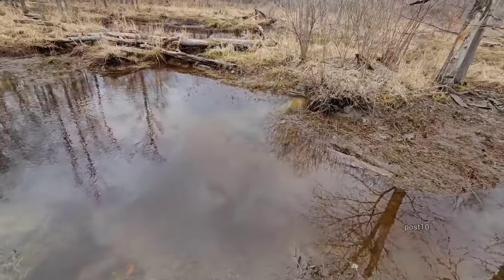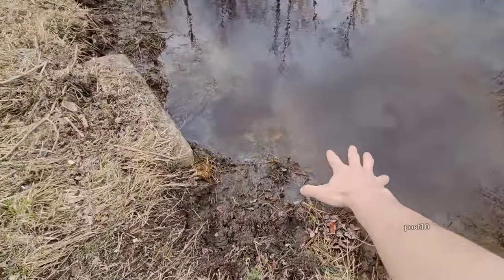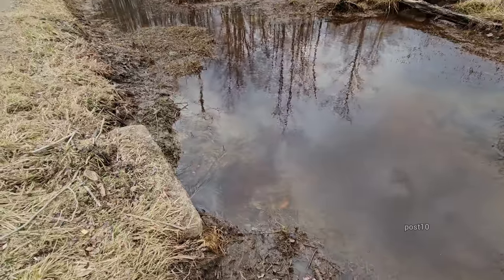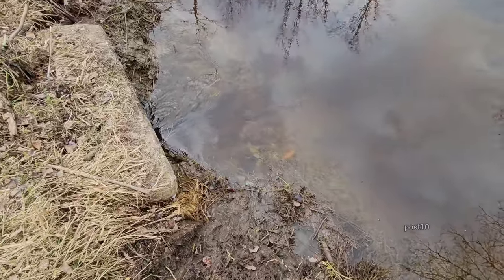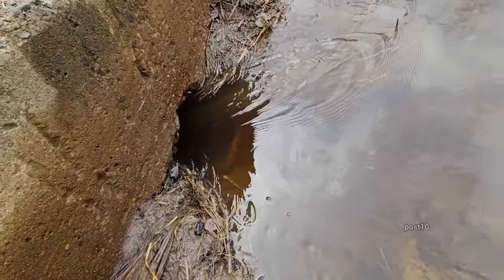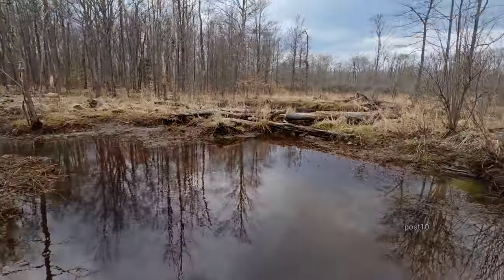I didn't even realize how deep that was, but I guess almost to the top of my big high boots, and I was standing on top of the beaver dam. I guess that channel I dug to get it down to the depth of the pipe is around 3 feet. Take a look. Very muddy. Look at that. We can finally see the pipe, and it's got another foot to go, but I'm sure beavers will be on the scene maybe even tonight.